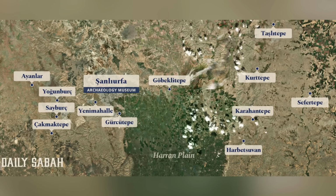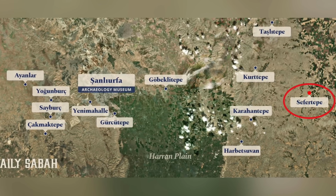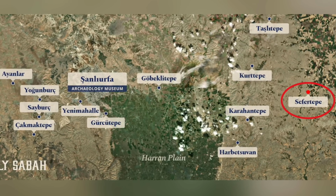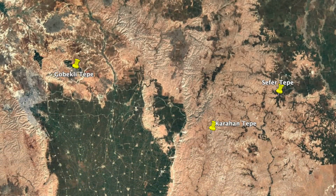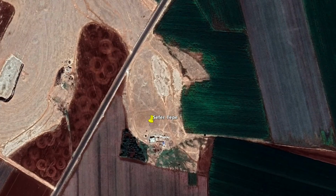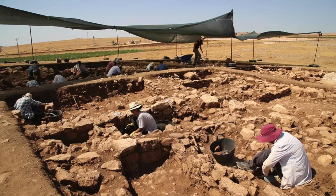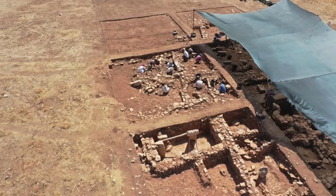Sefer Tepe is one of the 12 pre-Pottery Neolithic Tas Tepeler sites of Turkey, not as well known as Gobekli Tepe or Karahan Tepe, but it's proving to be an important part of the story. It was only discovered in 2003 and is located around 50 kilometers to the east of Gobekli Tepe and 18 kilometers from Karahan Tepe. The site is a small, broad and shallow limestone mound with the ancient settlement built directly onto the bedrock and covering an area of 1,000 square meters.